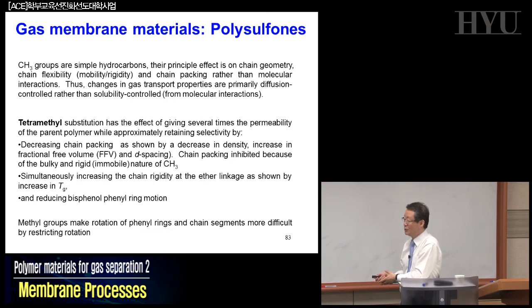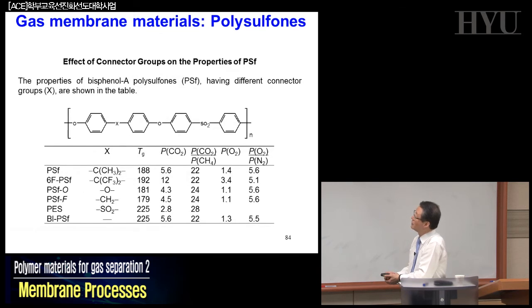And if you measure the glass transition temperature, a high Tg material will give you high fractional free volume. Therefore, you can expect to have high permeability because of the rigidity in your case. Usually, an aromatic ring gives you much higher chain stiffness. Higher the Tg, therefore you expect to have a higher permeability in many cases, rather than an aliphatic containing polymer. This is the connector contribution, connectors, okay?